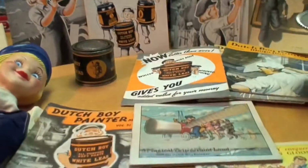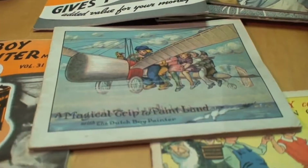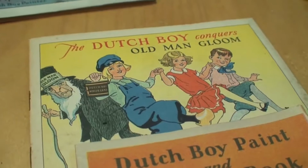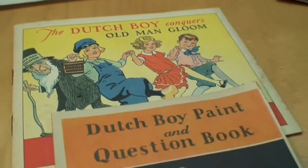So what do you think? Do you think this was a win or a fail advertising program? Did you think that the Dutch Boy conquered Old Man Gloom or brought the Grim Reaper for these children? I mean, really.